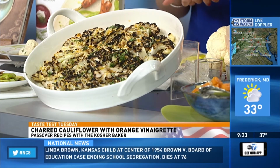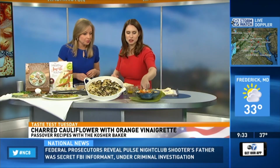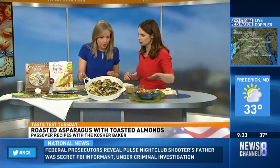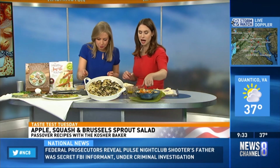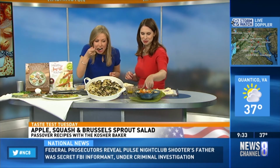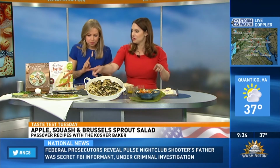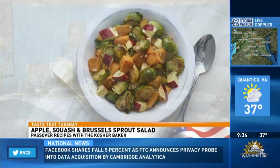Fantastic. All right, so that's one of your side dishes. Let's move on to another. This one is roasted Brussels sprouts and butternut squash with apples in a cinnamon maple vinaigrette. And if you're serving turkey for a Seder, which some people do, this is great. I serve this on Thanksgiving as well. These two recipes are from the Healthy Jewish Kitchen.